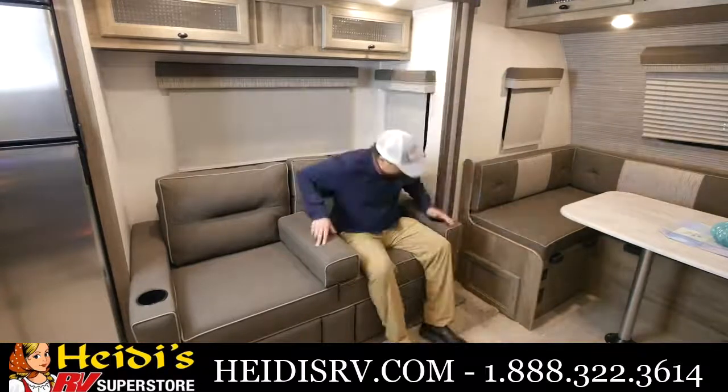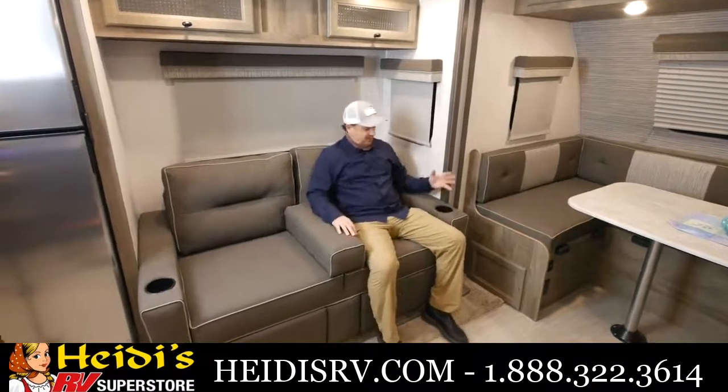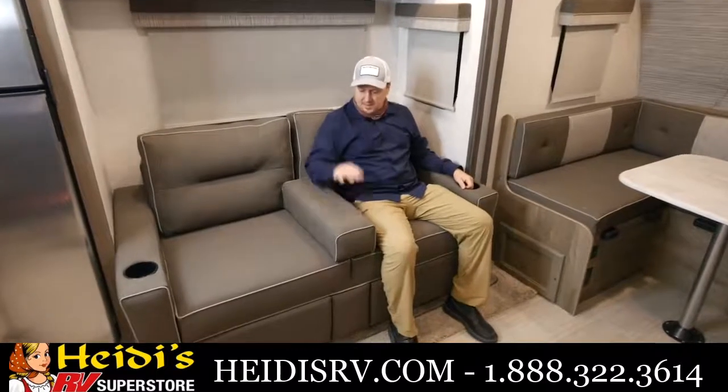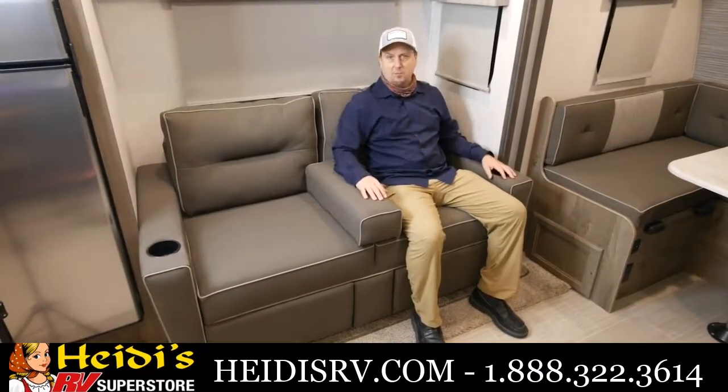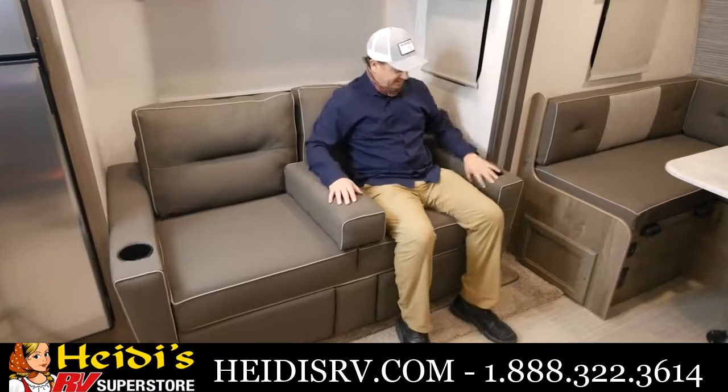So you sit down, neat cup holders, obviously beneficial on each side. The center console or pontoon is here in the middle. So if we want to use it as a sofa, we can. Or just a seat. If I want to really relax and look at that 50-inch TV right across the way, listen to some music, I can do that here too.